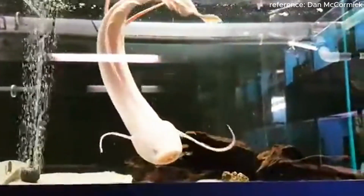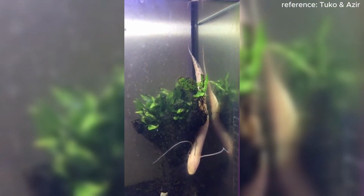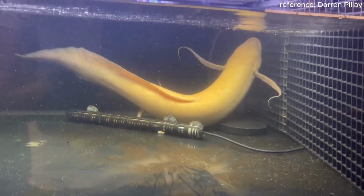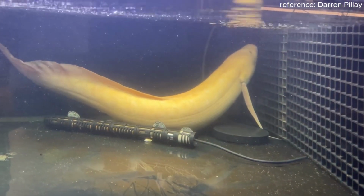They're not picky eaters, thriving on a varied diet that includes worms, small fish, and insects, but they can be territorial. So when it comes to tank mates, choose carefully. Given their adaptability and hardiness, they are excellent for advanced aquarists looking for a unique, low-key species.